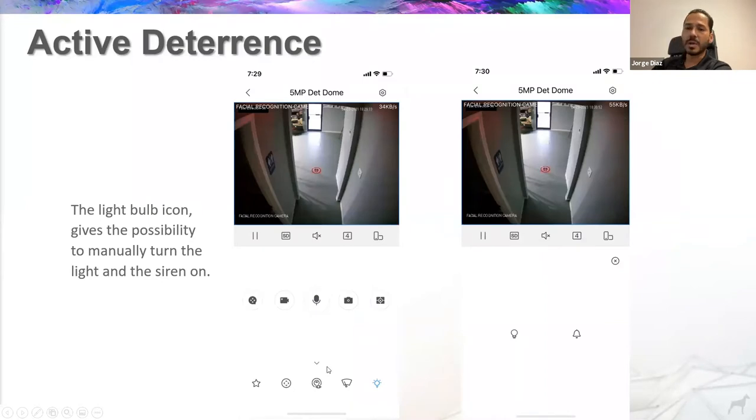If you press that little button that says more functions, you're gonna open up this little panel here. You have your favorites, you have the PTC, the fisheye, you have the wiper for the PTCs that have wipers, and then you have this little light bulb, okay? If you press on that little light bulb, you're gonna get another light bulb and a little bell, right? These two icons are going to allow you to trigger the siren and to trigger the LED light on the camera from your phone, okay?